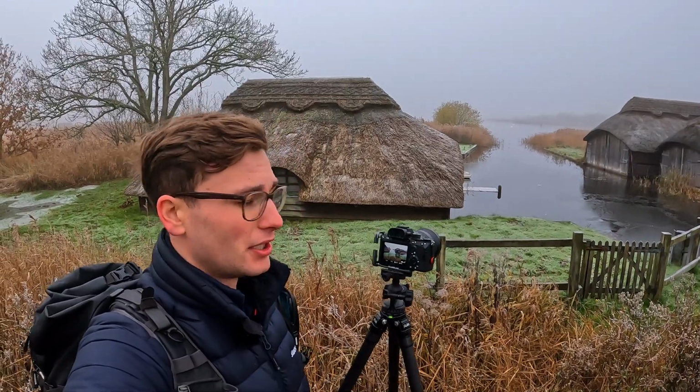As you can see, these little boat houses are really characterful. I really do like them. I've been here numerous times, but never in these conditions.